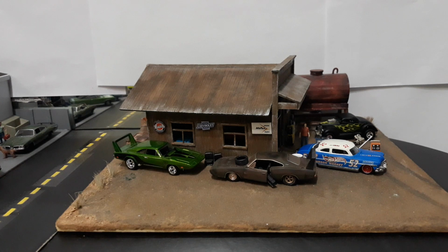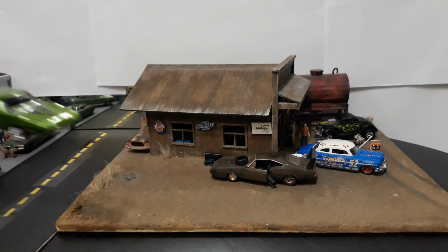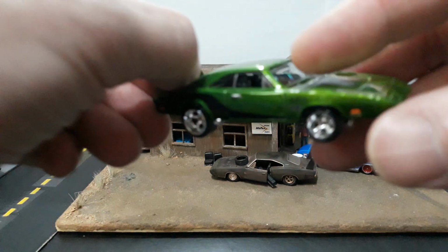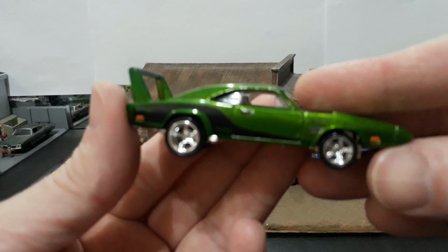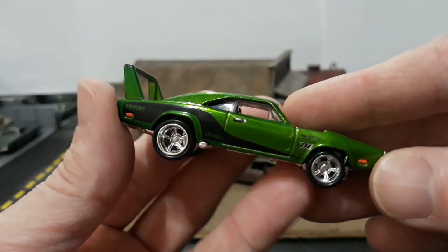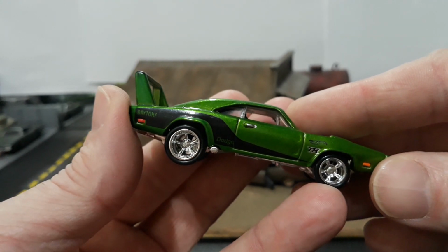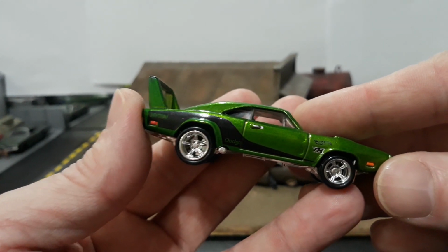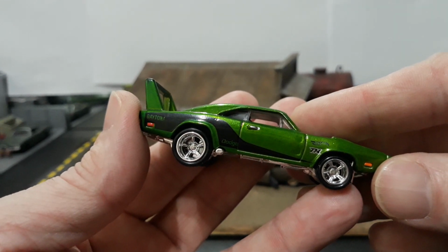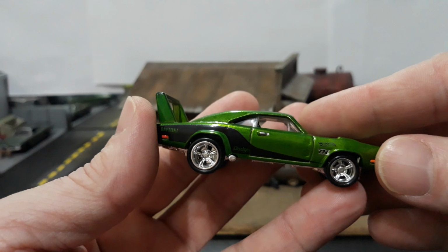So next on the list is one that you could have got carded, but I only was able to find it loose, but hey, I don't care because I would have opened it anyways. This is our Super Treasure Hunt Dodge Daytona. This is like one of the last supers that I've been hunting for Mopars. The next ones on my list are the 2008 Viper GTS, and then your 1970 Plymouth Superbird.